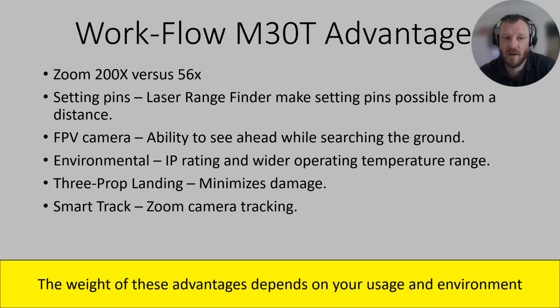Smart Track, you can watch a video online about how the Smart Track works. Basically, this is the zoom camera following your subject, and you still have to manually fly the drone and operate the controls to follow the subject, but the camera can effectively lock on to that subject. And the weight of these advantages, like I said, depends on your usage and environment.